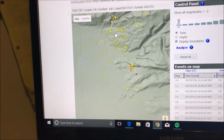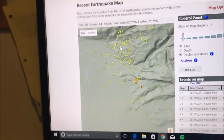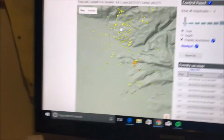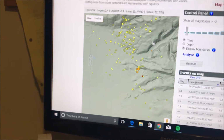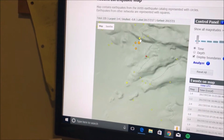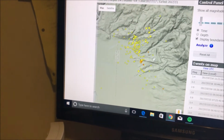You'll probably see that in the media anytime something like this happens. Yes, there are earthquake swarms at Yellowstone. Yes, there's ground deformation. But this earthquake swarm, which has been ongoing for over a month, which is a little bit less common than what we see, does not necessarily indicate that an eruption is imminent.